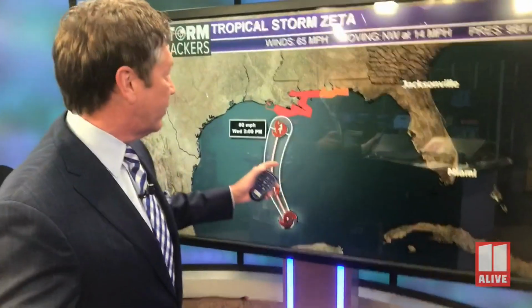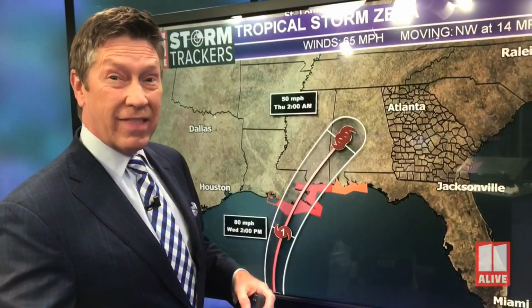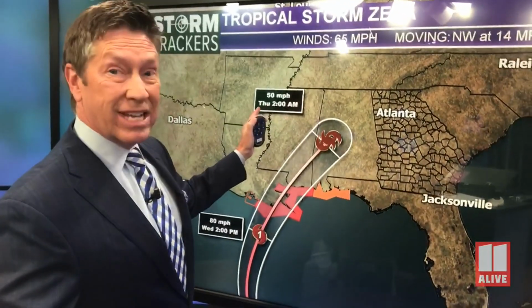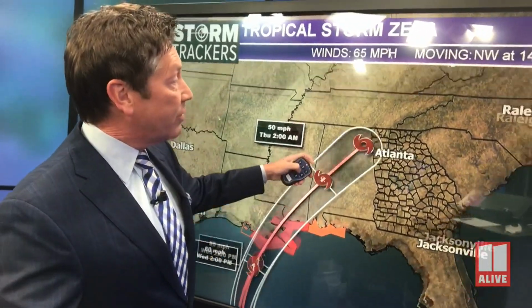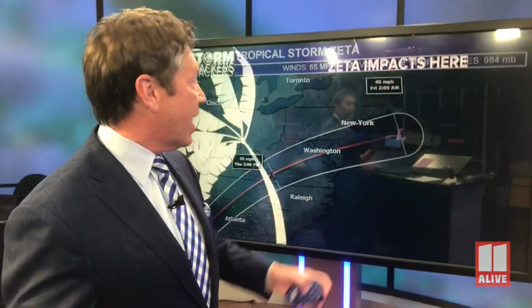Here's the latest on the track based on the 5 p.m. advisory here on your Tuesday afternoon. Looks like it's going to be just south of the Louisiana area. Wednesday afternoon is a Category 1 storm, most likely making landfall in the evening on Wednesday, moving very quickly, still as a tropical storm here overnight Wednesday into Thursday. This is at 2 in the morning, and then as we go into 2 in the afternoon on Thursday, it's moving very quickly and will clip Georgia here. We're on the right-hand side of that, so yes, we will have some strong winds with this, heavy rain, and also a storm risk as it moves through, and then it quickly moves back out into the Atlantic once we get into Friday in the early morning hours.